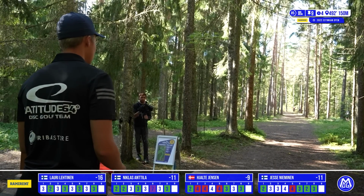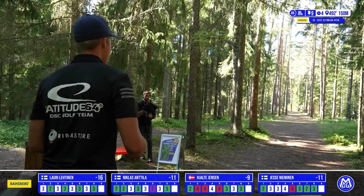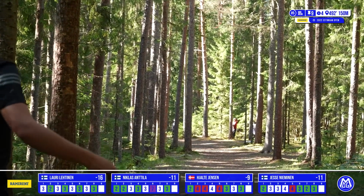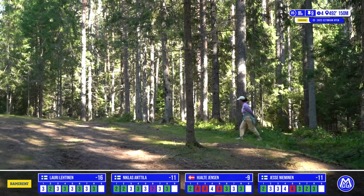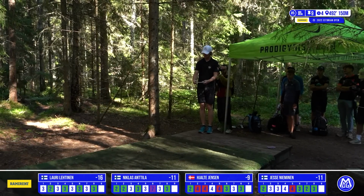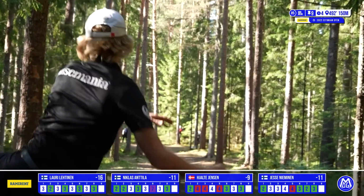We see Lauri now. He has just been alternating pars and birdies all around here. Let's see if he can break that and try to secure his first 2 birdies in a row. What's coming? Oh, late tree was coming in real nice on the hyzer. That would have been down the hill with almost a jump putt left.